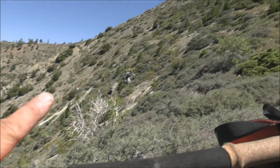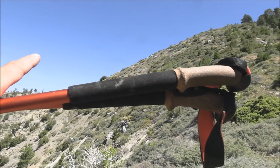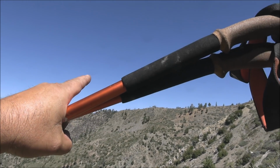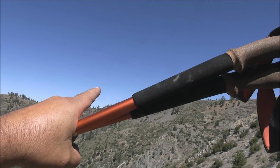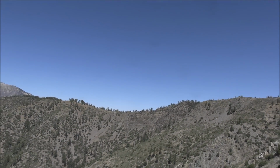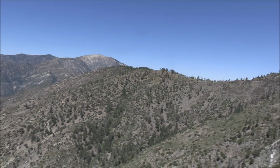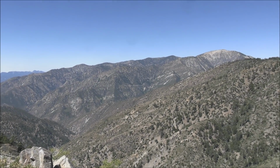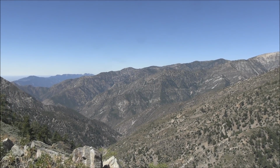Now our way back is follow this. Goes back around, come up here. We'll go to that dip, a little bit past that dip, over there to that saddle. We drop down the backside and go back to Lupine. It's a beautiful area though. Look at that.